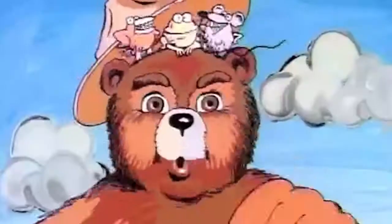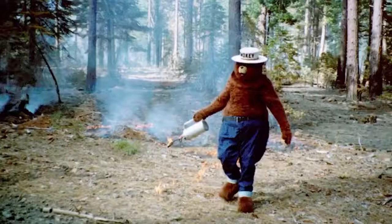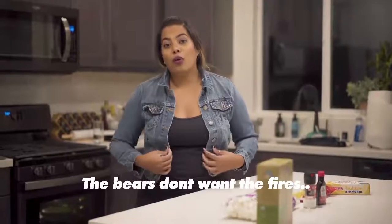Obviously, you don't always have access to a campfire unless you're a bear. Do they not use campfires? I don't think they use them. I thought the whole Smokey the Bear campaign, like, "Only you can prevent forest fires," is because the bears start the fires and we prevent them. The bears don't want the fires. Oh, it's not that they started them.